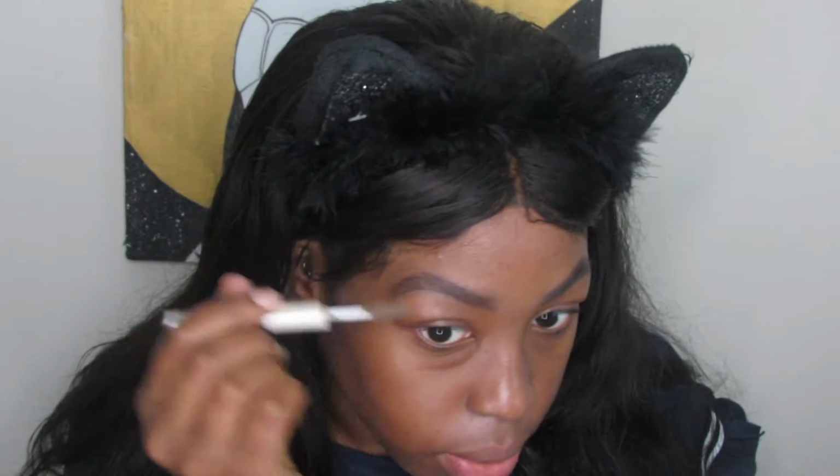This was really good. I didn't get a brow gel because they didn't have a clear one, and I really have a thing about tinted brow gels. I really don't like them. So I'm just going to use my e.l.f. one real quick, and then I'm gonna have to carve out this brow, these hairs.